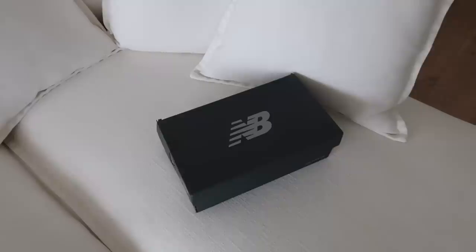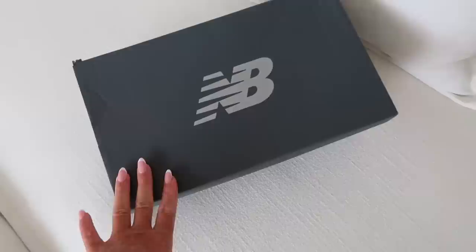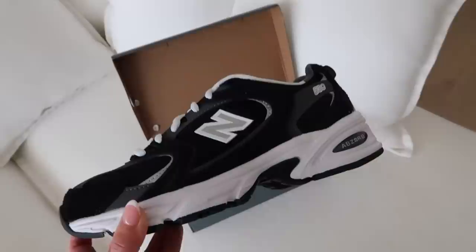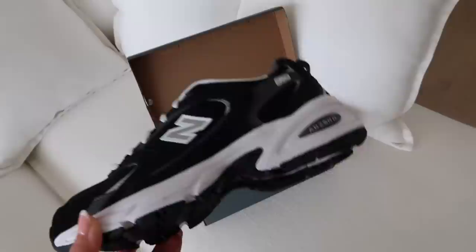It's amazing. You guys already know I'm obsessed with New Balance sneakers. I think I'm single-handedly making them go out of style. I was actually doing some online shopping during the after payday sales, and I came across these, and they were 20% off. Obviously, I had to get my hands on them. They're just the 530 style, which is my favorite style of the New Balance. It's the same style that my navy ones and also my gray ones are in.